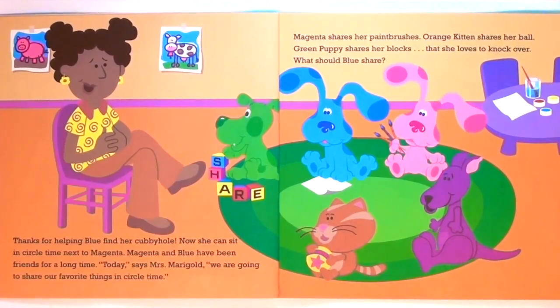Thanks for helping Blue find her cubbyhole. Now she can sit in circle time next to Magenta. Magenta and Blue have been friends for a long time. "Today," says Mrs. Marigold, "we are going to share our favorite things in circle time."